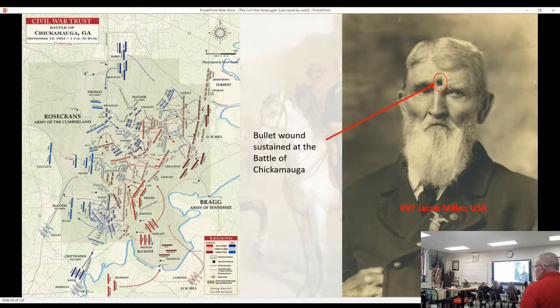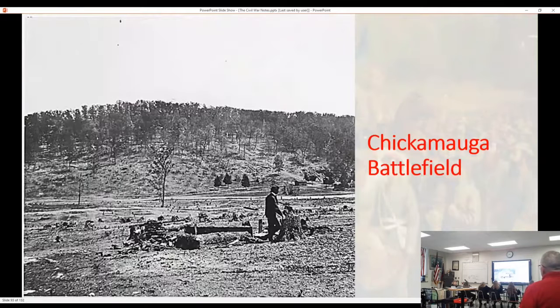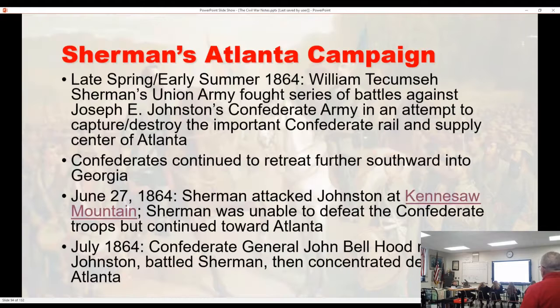Most of the time, granted, you don't, but people do from time to time survive those types of wounds. Actually looked like the trees, you know, knocked down. There's no grass. It was a terrible battle that was fought there.